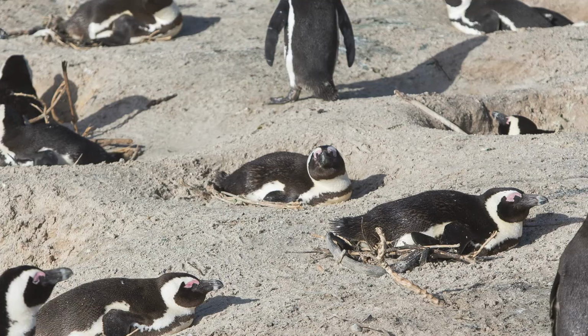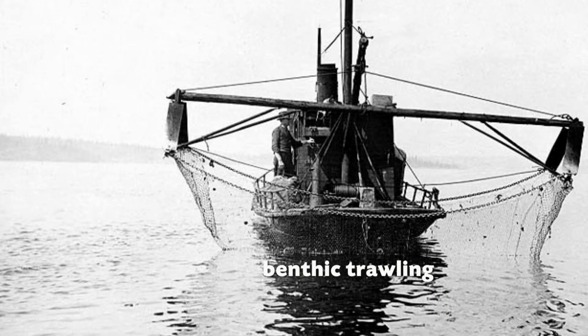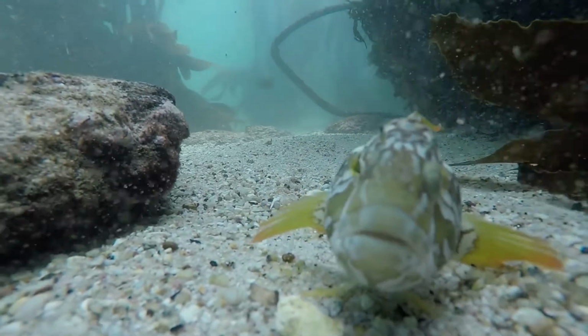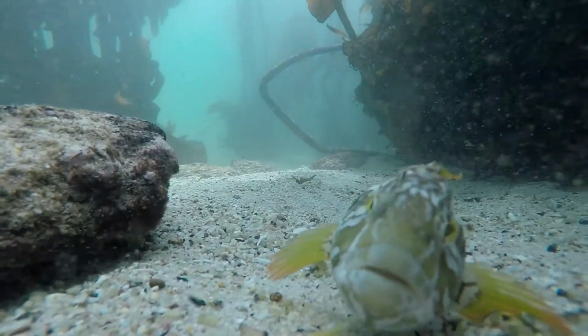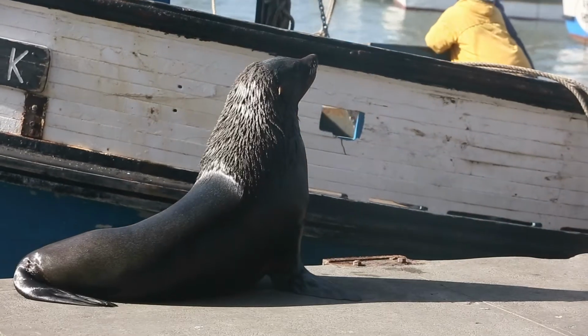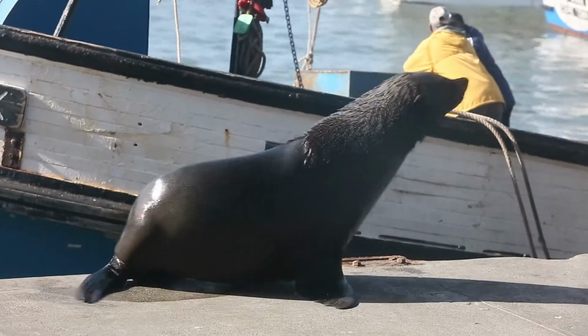Fishing in False Bay looks quite different to what it did in the late 1600s, when whaling, penguin egg and guano harvesting and sealing occurred in the bay. These all stopped in the late 20th century. Benthic trawling, purse-seining and gill netting were also banned in the bay to prevent unsustainable fishing and damage to the seafloor. But illegal gill net fishing continues in parts of the bay. There's also some conflict between seals and fishers, which can sometimes lead to the illegal shooting of seals.